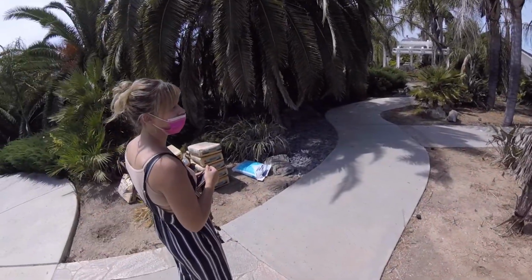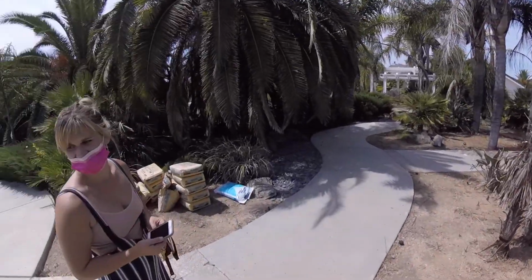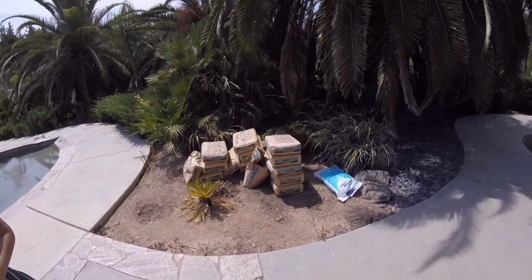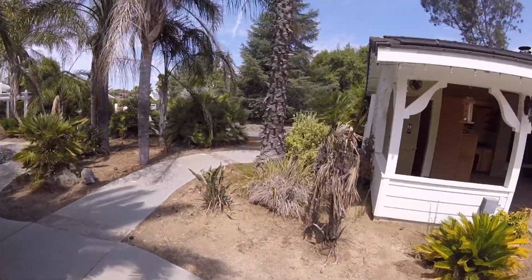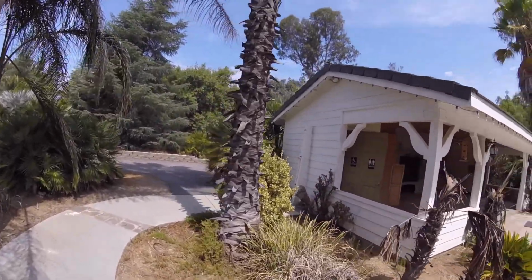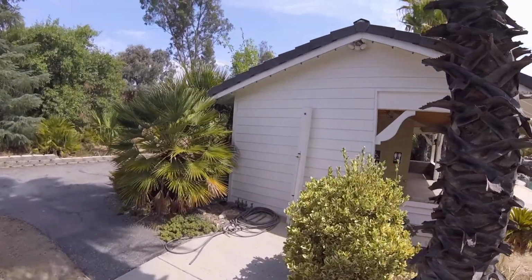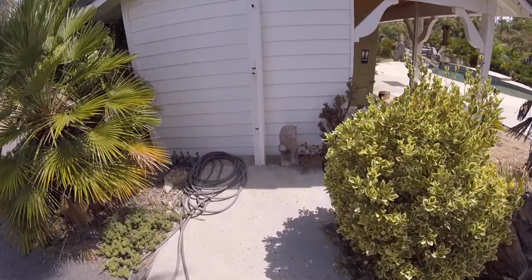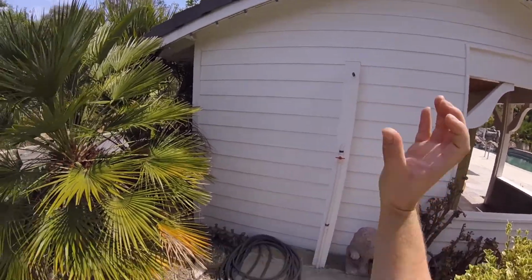This looks like somebody's working on it though, right? With the concrete and this stuff just laying here, they were in the process of trying to do something. Oh, and this used to be an outdoor shower, it looks like. It would have just been a little shower head coming down.